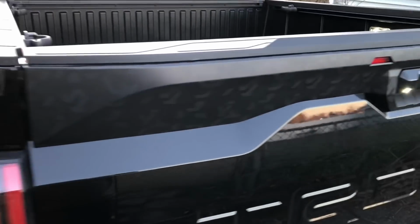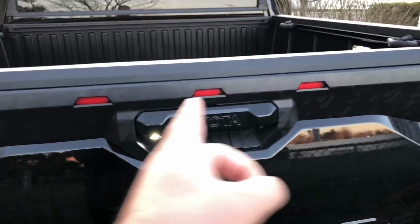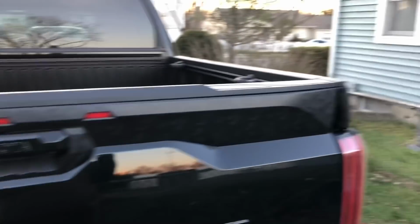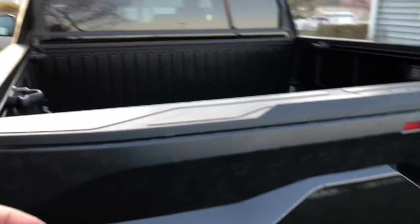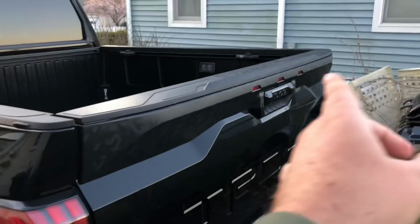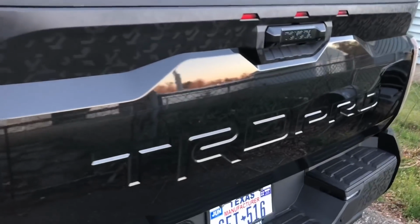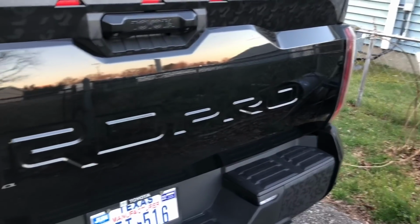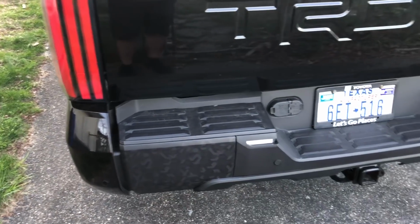Camo across the rear. All the lights on this truck are LED. These are your marker lights in the back for width. I like the camo, and I like the top of the tailgate a lot. Got a little spoiler on it. It says TRD Pro across the back. Any other trim says Tundra. Got the camo on the bumper down there.